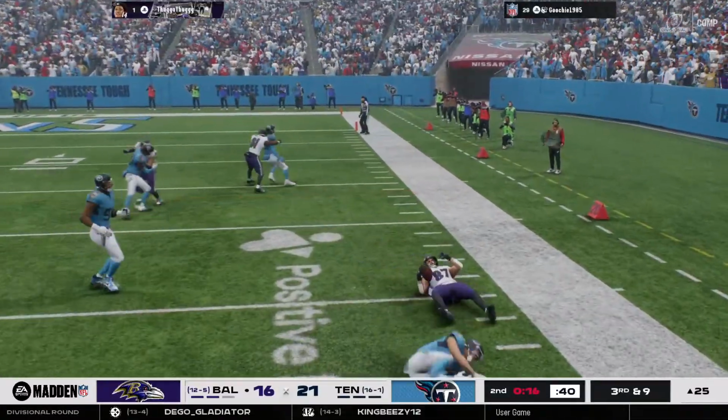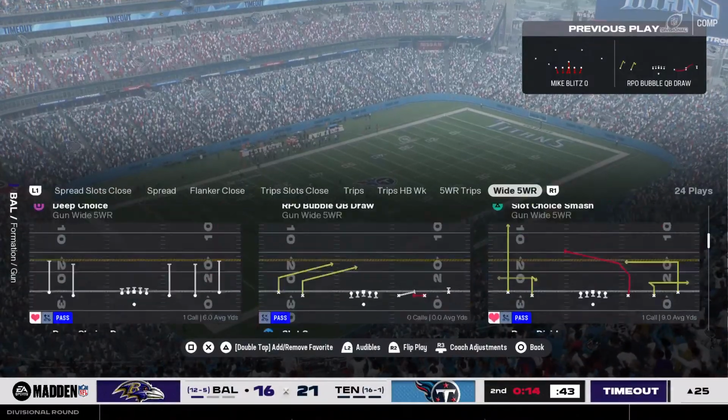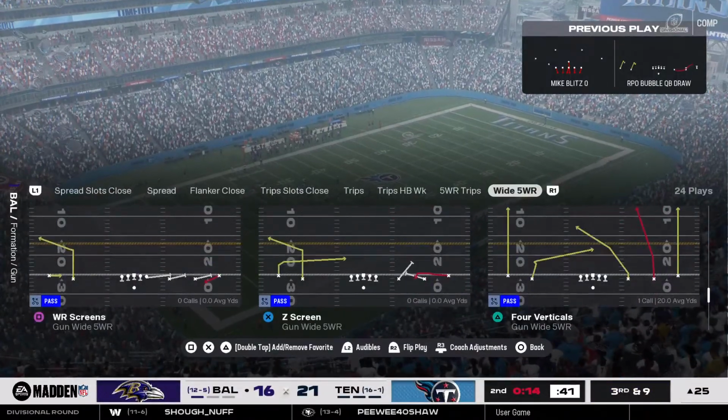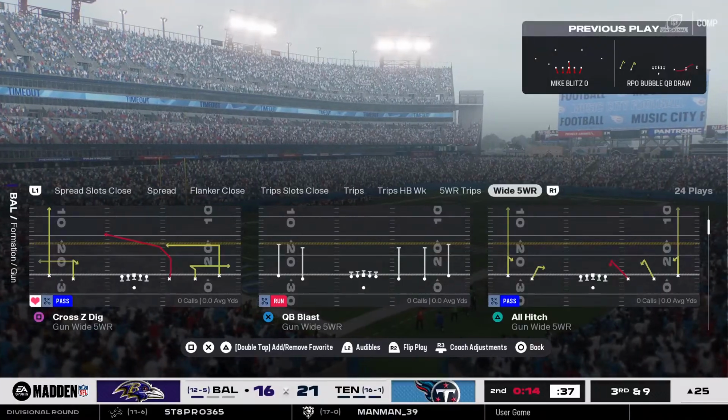Jackson, quick pass wide. And he's able to take this one down to the 25. Now we're going to have a timeout taken by Baltimore. It's their second, and they still have one in their pocket for what's left of this half.